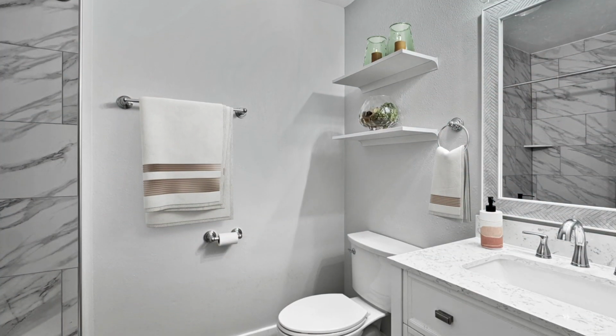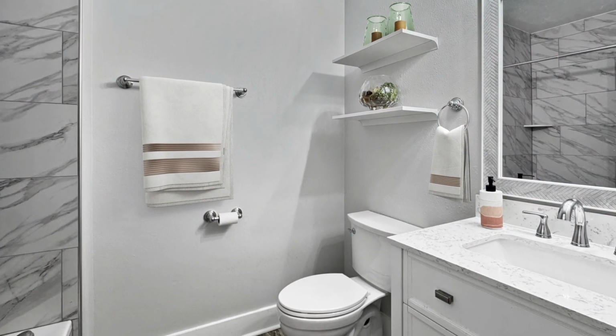So now we're on the other side of the house, and as we head down the hallway, the first thing we come to is this storage closet. Always nice to have more storage. Now, we are heading into the shared bath. This is a beautiful space. It was just recently remodeled.